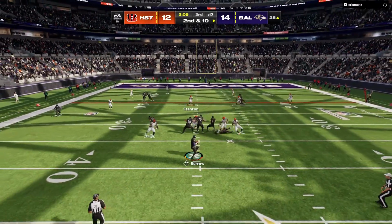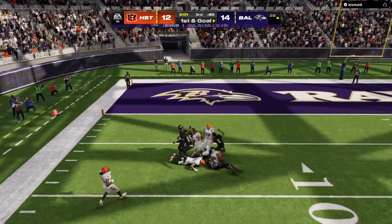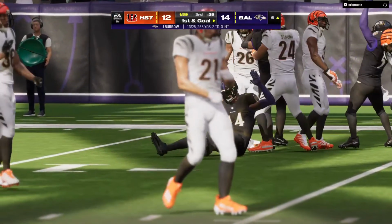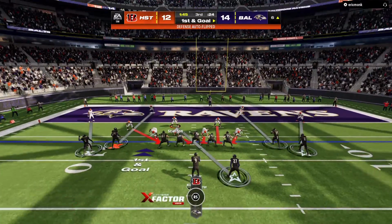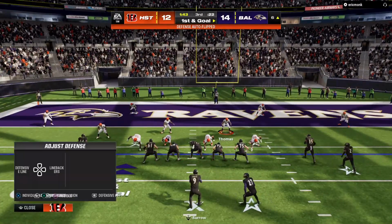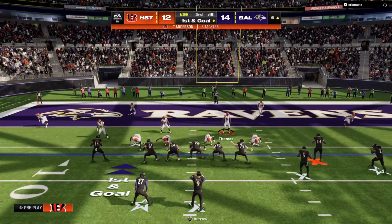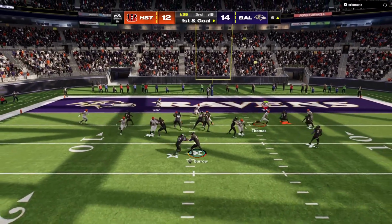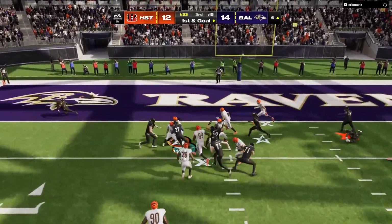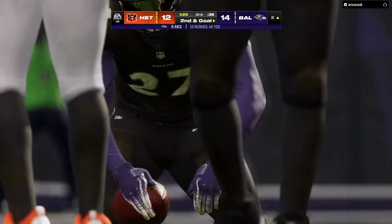Again, it's Burrow on 2nd and 10. He's got this to Pickens. And down he goes, taking it inside the 10, just shy of the 5 at the 6. They'll try and run for it on 1st and goal. And he's able to get it down to the 2-yard line.